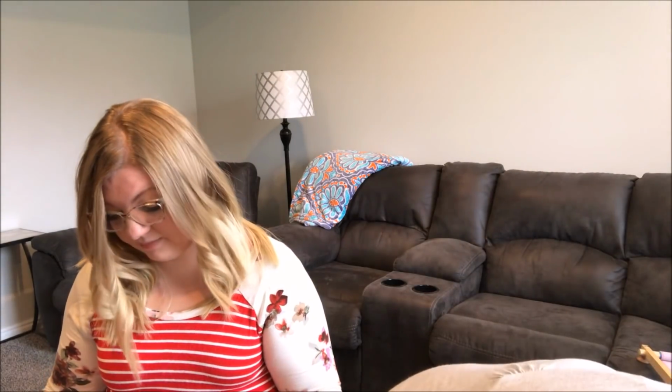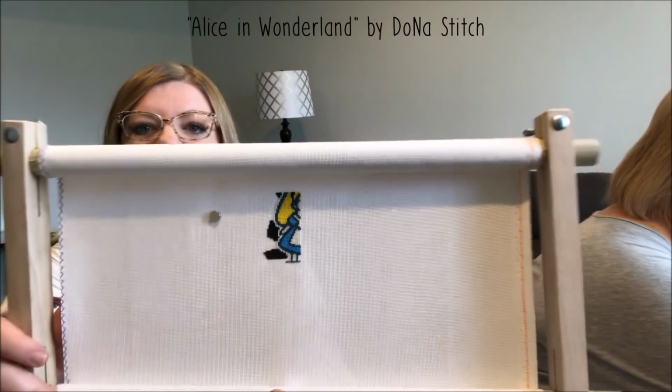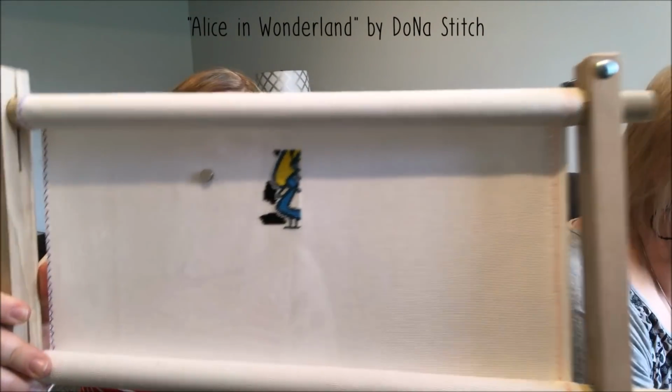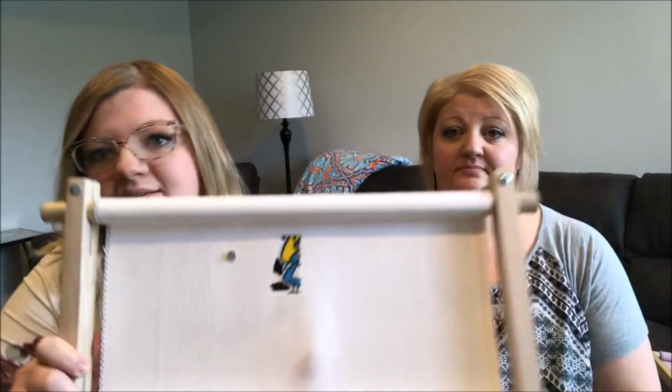You can show yours. Okay. Because I worked solely on the summer, I don't really have much progress. But last night I tried working on this Alice in Wonderland by DoNa Stitch. I'm doing this on 25 count Lugana. I did the two turquoise lines down, and then the started line across, and that's all. But this is kind of going to be my main WIP for the next little while, I think. Because I really like it, and I really have enjoyed stitching on the Lugana.